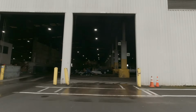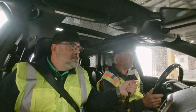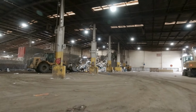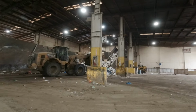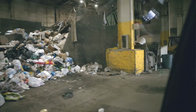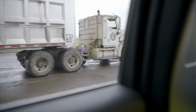All right, so why don't you explain where we are going now? We are actually coming into the transfer station, and this is where the public comes in and drops their garbage off. We have both residential and commercial customers coming in here. We've got a large piece of equipment that's pushing the garbage up on this conveyor belt. It then gets conveyed up and into this trailer and gets compacted down, and then it gets covered with a tarp so nothing gets blown out on the road. And then once this trailer is full, it'll be delivered to the landfill where that's its final destination.